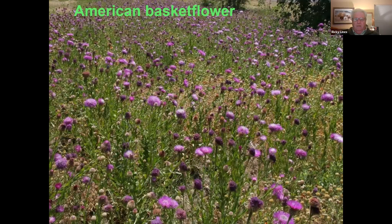And I was in Hill County, there in the Blackland Prairie, on a road where a water line had been put in for going into the city of Hillsborough. And I noticed that they tore up quite a bit of ground when they put that water line in. I was back by there about 3-4 months later, and this is what was growing, a solid patch in that right-of-way of American basket flower.